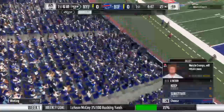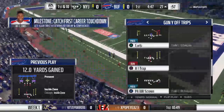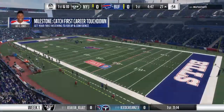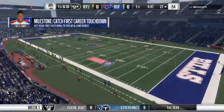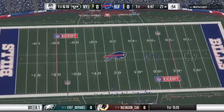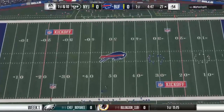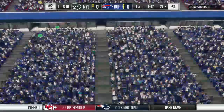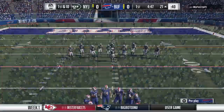Now here's a timeout defensively. Defensive timeout called by the Jets. They'll have 2 remaining as we step aside here in this first quarter. Fresh set of downs here.